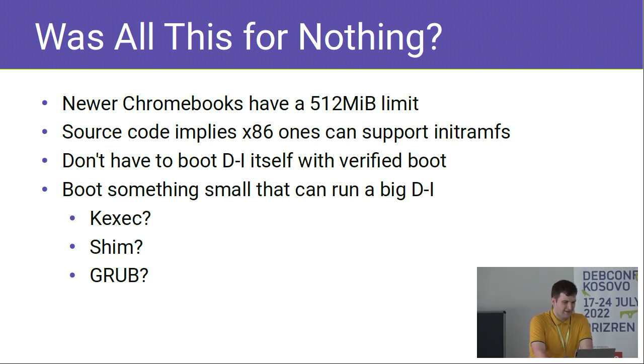Not actually. The newer Chromebooks have a 512 megabyte limit, which is generous, and Debian installer completely fits in it, no problem. And if you look at the source code of Depthcharge and vboot kernel utils, we see references to a RAM disk address, which is set to 0 to disable it, which means it is possible to set it to something else to enable it, probably. So it implies it can support initramfs.